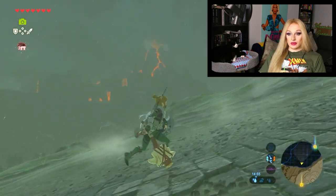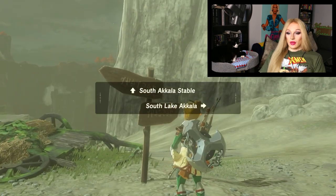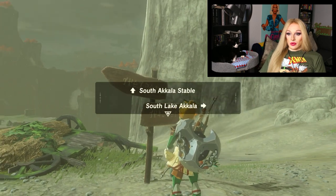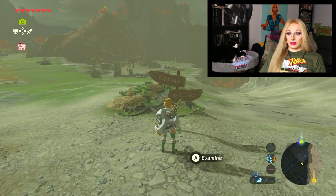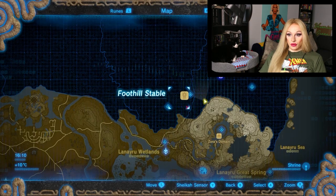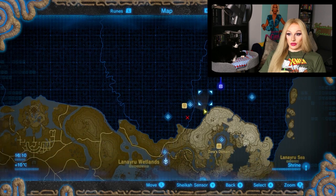Ooh, Death Mountain is looming ever closer. Well, I'm actually going farther away from it, aren't I? South Akkala Stable, South Lake Akkala. What, so there's another Foothill Stables. There's another stable somewhere.